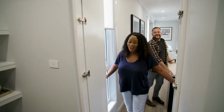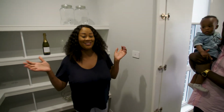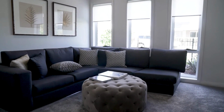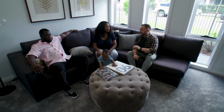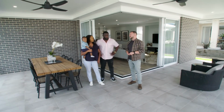Oh my god, this is amazing. This is like literally like heaven to me. This is huge. Definitely a cinema room. Yeah. The kids will love that. You could darken the walls out a little bit, put some blinds on, and make this an epic movie room. The barbecue spot ticks all the boxes, all the stuff that we need. So yeah, definitely like this.